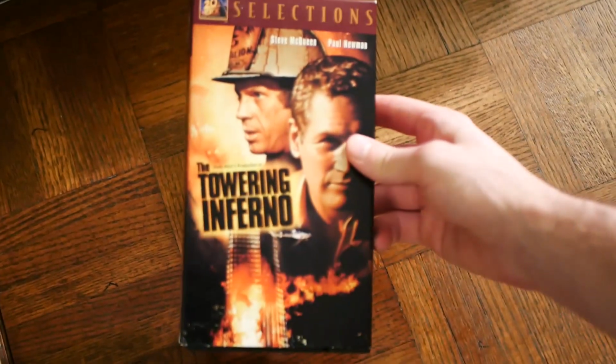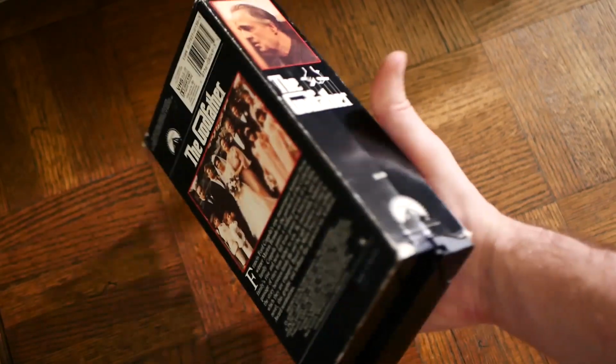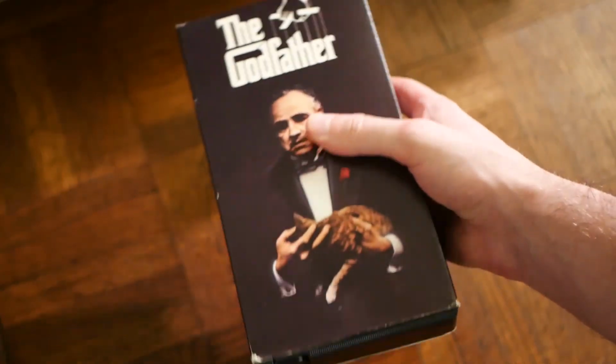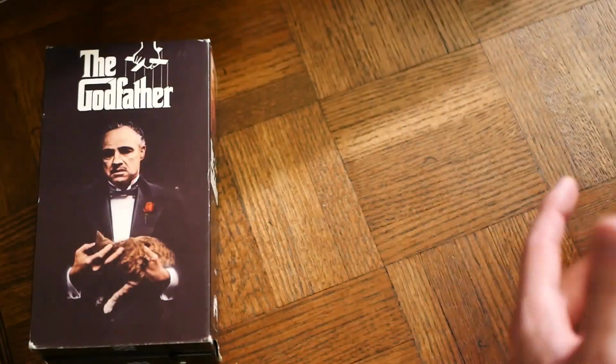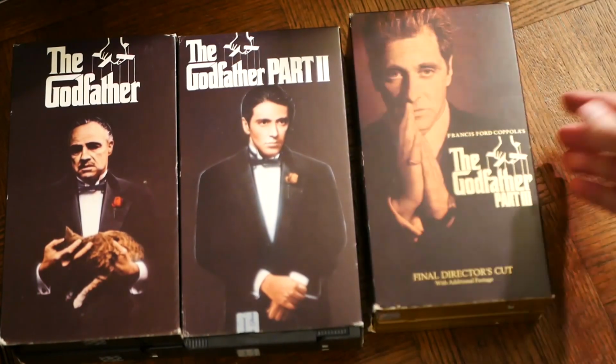The Towering Inferno. The Godfather. And on VHS, I think every release of them came with 2 VHSs. Just like Titanic, it's just such a long movie. Godfather Part 2. Godfather Part 3.